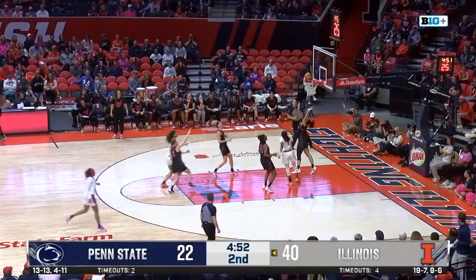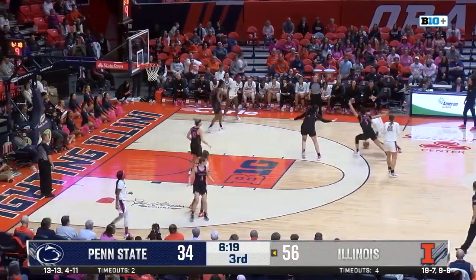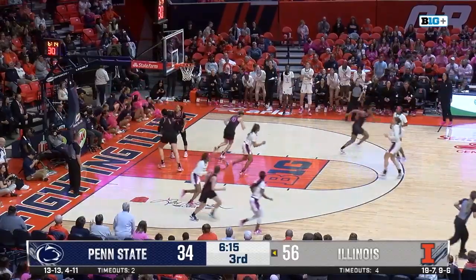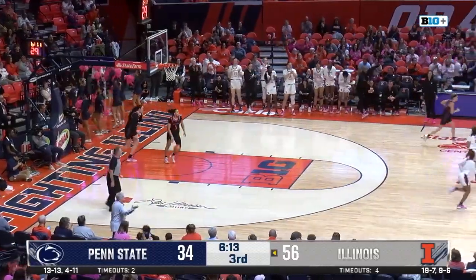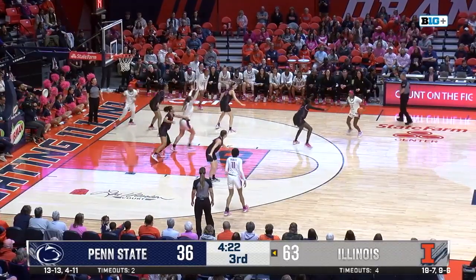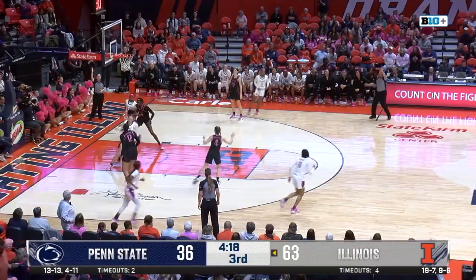Bryant now, a Euro step, and she. Makira Cook working on Kapanis. A baseline drive, and she puts just enough English on it for 2 points. Really encouraging those banner raises this season to preach the history of this program to her team.